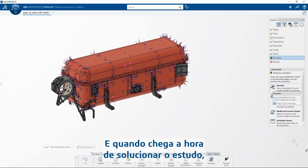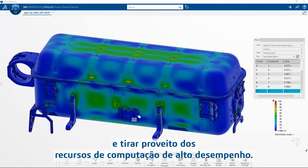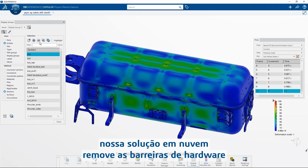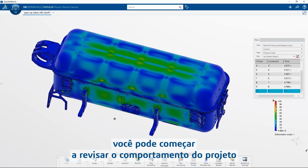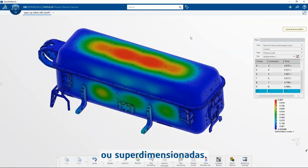And when it's time to solve the study, you can choose to run the analysis locally or on the cloud and take advantage of high-performance computing resources. Whatever your IT infrastructure is, our cloud solution removes hardware barriers, enabling all users to benefit from powerful virtual testing. Once the simulation is complete, you can start reviewing the design behavior and understanding potential critical areas or overdimensioned areas.